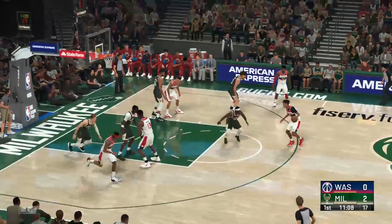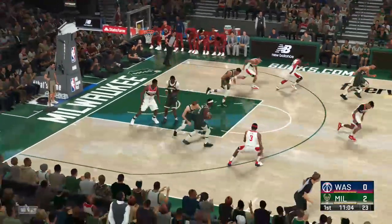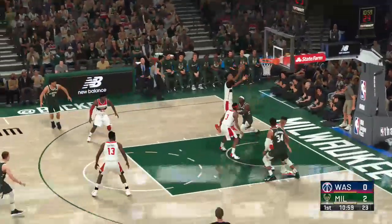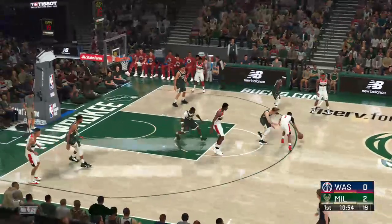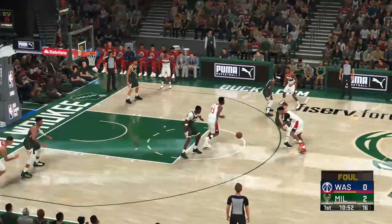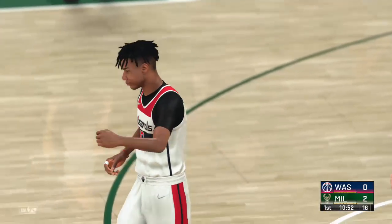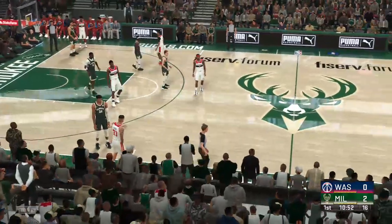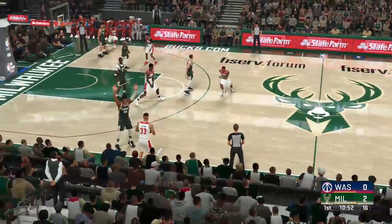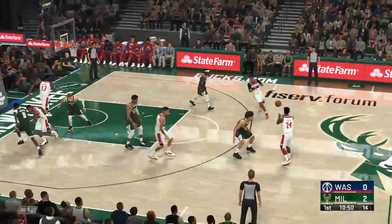And the Wizards with possession here. After the Bucks picking up a basket just moments ago. Here's Nwora. Misses off the right iron. For Washington, they've gone 0-3 from the floor to begin this one. And Dante DiVincenzo is going to pick up the foul. That's his first foul. A foul right off the bat. You hate to pick up your first one so quick. A little over a minute gone here in the first quarter.